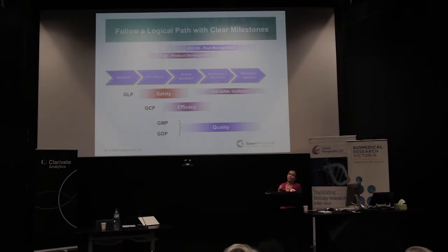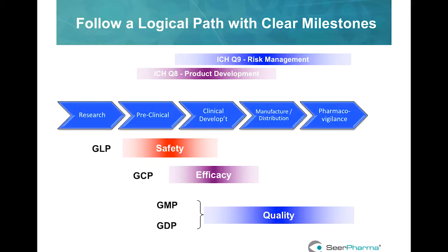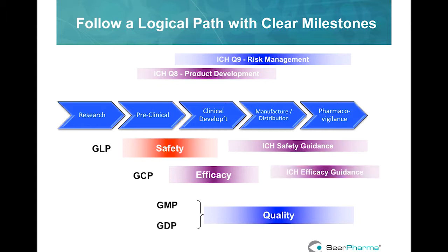There is a plethora, and Amabel will go through some of these, a plethora of ICH guidance documents relating to safety, a plethora relating to efficacy, and another plethora of quality-related guidance documents, all of which, again, come under this general banner of ICH Q10 for quality management. Now, these three guidance documents, Q9, Q8 and Q10, were all developed synergistically, and they were all meant to be used together.